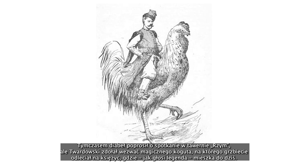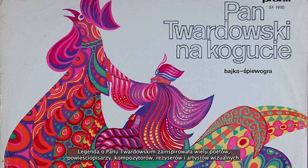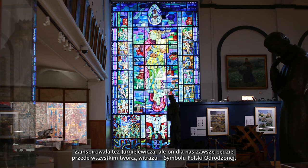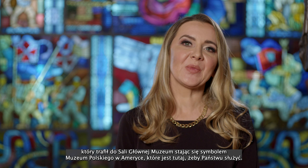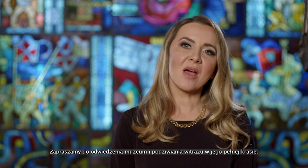The legend of Mr. Twardowski inspired a great number of poets, novelists, composers, directors, and visual artists. It inspired Jurgielewicz too, but for us, he will always be first and foremost the creator of the stained glass window that made it into the great hall of the museum. And this is how, like I mentioned earlier, the symbol of Poland Reborn became a symbol of the Polish Museum of America, which is here to serve you. And now we invite you for an in-person visit so you can admire it in its full glory.